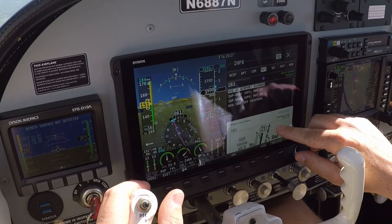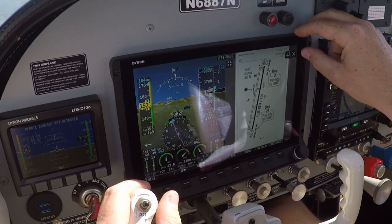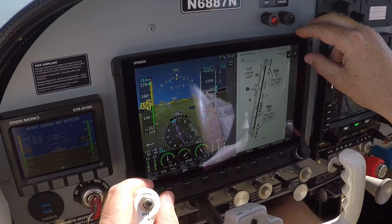There's a chart that comes up. I tell you, the golf course, that's pretty neat.